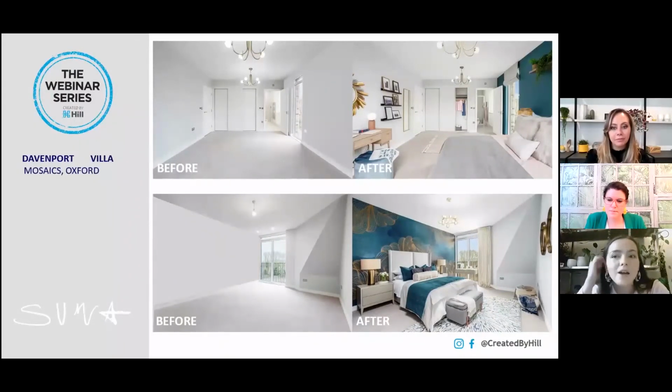And this is a great example as well of that really deep bright blue color. If that wasn't on that wall, that space would have been quite sparse and bland, but having that deep backdrop just really helps bring that room up again.